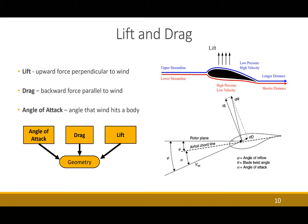as it is perpendicular to the wind, that is going to be called lift. The force pushing back parallel to the wind is called drag. The angle at which the wind hits the hand will be considered the angle of attack. Incorporating these concepts of lift, drag, and angle of attack are used to design the geometry of our airfoil.